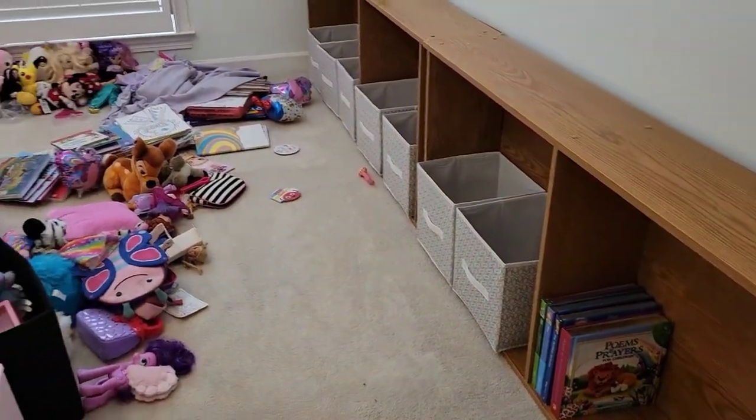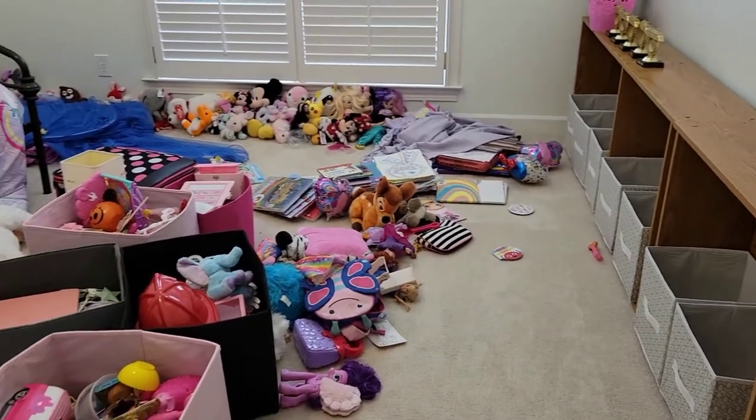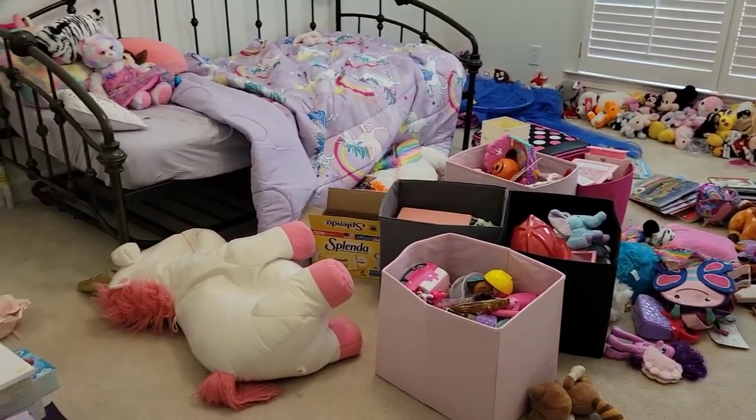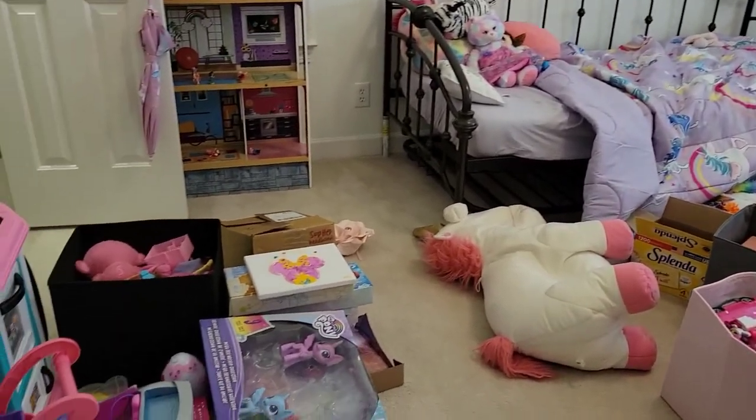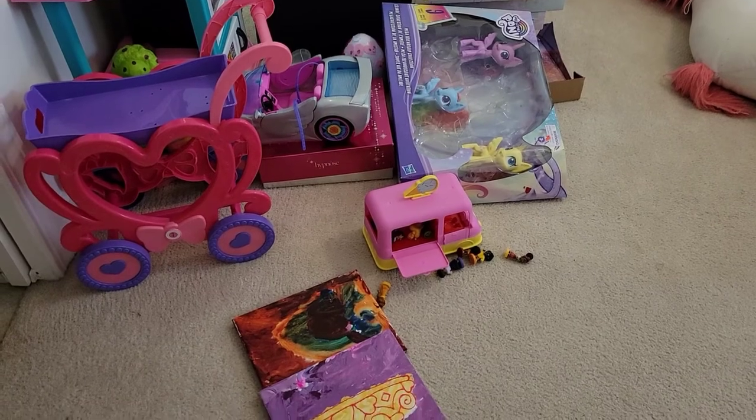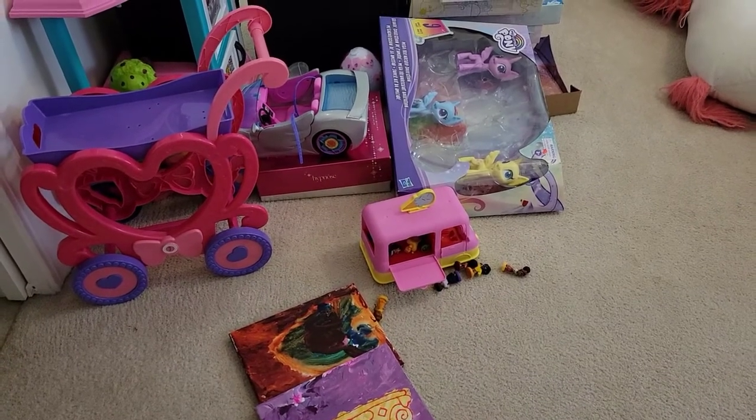So, this is our task for today. Get all of her toys, lots and lots of toys, where they need to go. Yay! Not hooray!